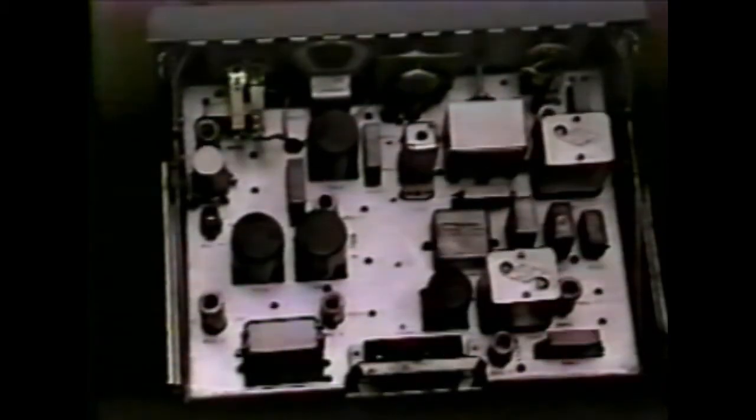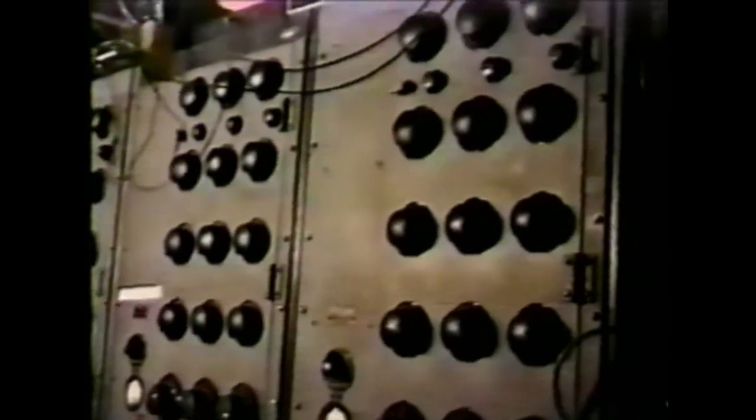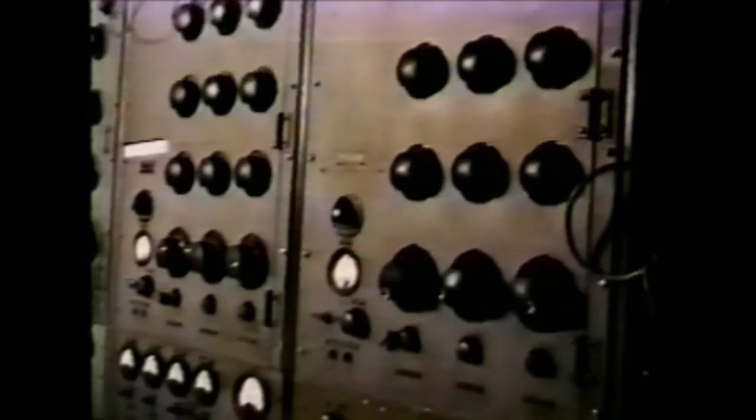They had four separate front ends. They didn't gang the coils. They didn't band switch the coils. They actually band switched the entire front end assembly. They left nothing out of the design of this. This was a super duper design of the late 40s, early 50s for a communications receiver. This operated at 2 to 30 megahertz.